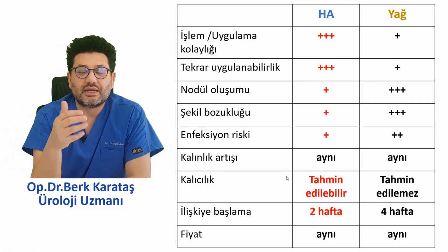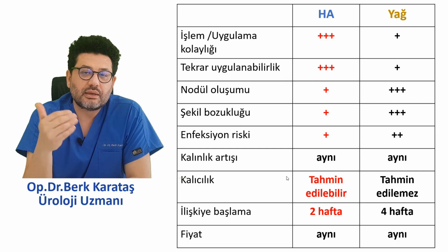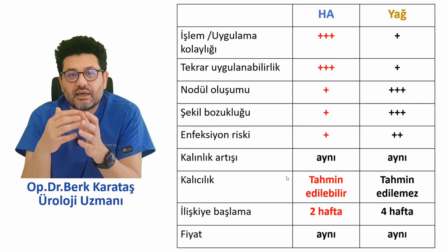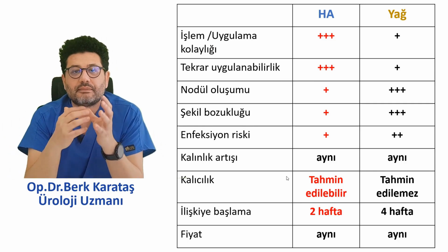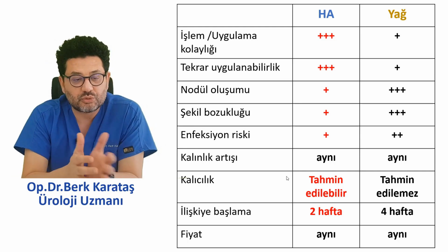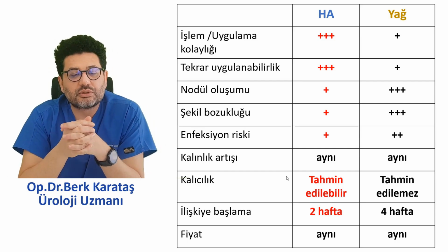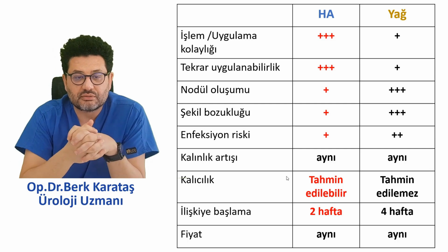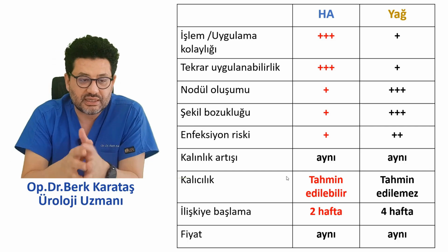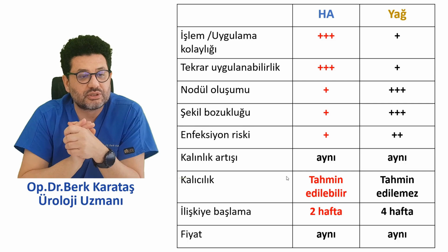I used to perform fat injections, but now I only perform hyaluronic acid injections. I haven't done fat injections in the last 4 years, because in the past I used to perform both. Now I only perform hyaluronic acid injections, and I haven't been doing fat injections for the purpose of enlargement for the last 4 years. I have my personal experiences here, and there are also scientific data. I just explained the scientific data on hyaluronic acid for that reason.